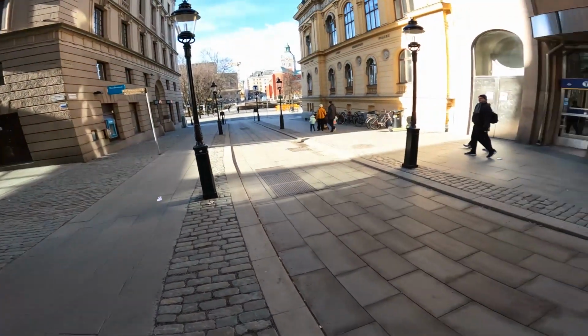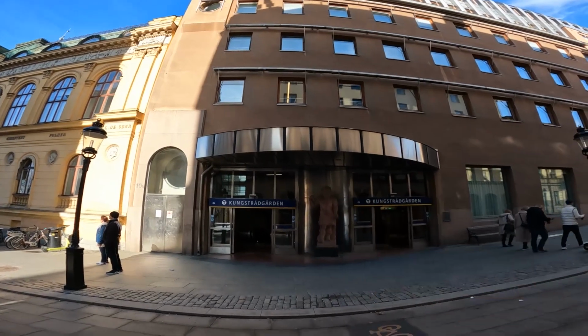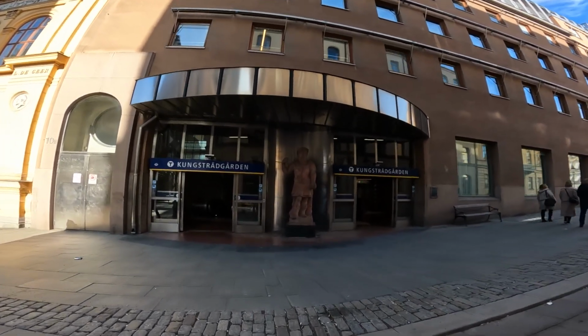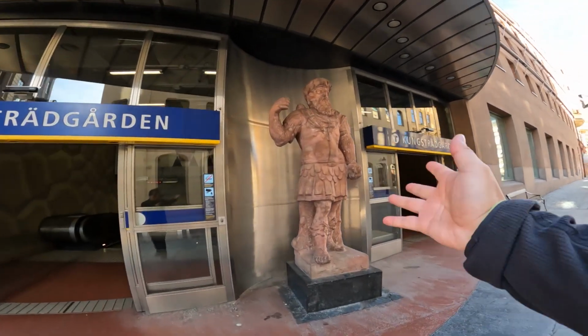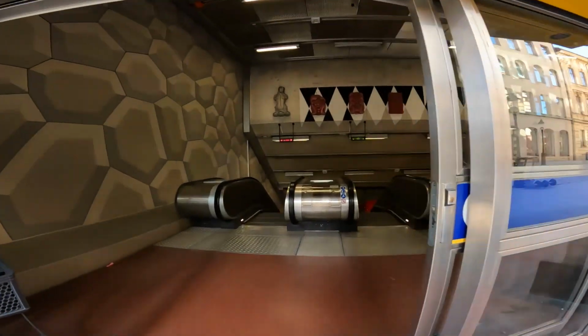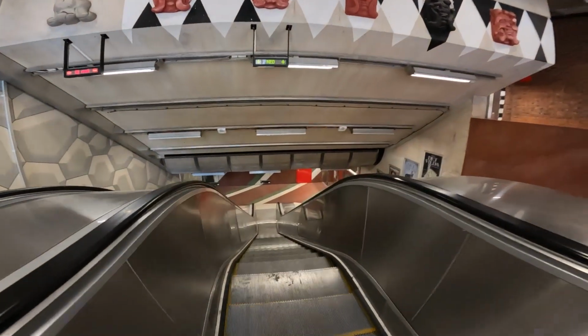And this is the train station here in the city center, and it's just beside this really nice historical building over here. And you can see this is the train station, and wow, even the train station actually looks like it's got some historical value. I'm not sure if this is an old monument, but probably not. And getting into the warm train station right now.